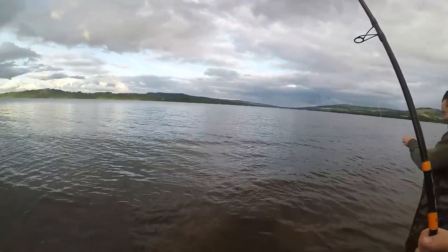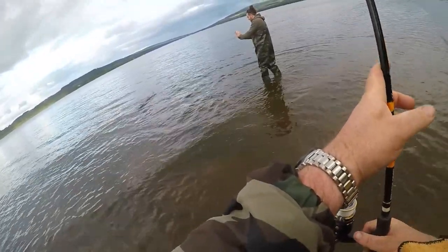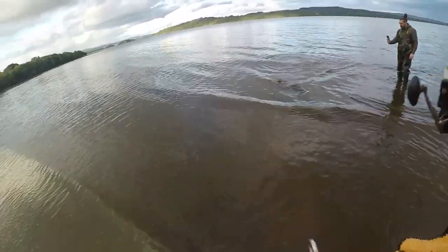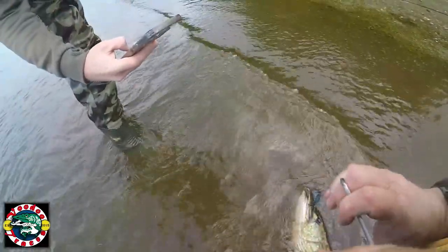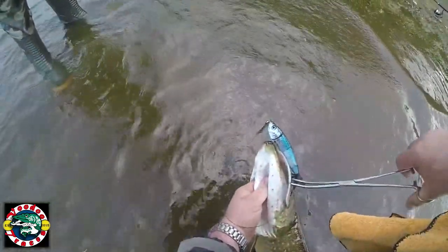Get that coming in for this, would you? I don't know if the GoPro's angled right. Aye, go on. Oh, I wish I had that take on camera, man. Just watch, because it might go again. It's wrapped its nose in it, innit? That take was unbelievable. Was it a good one, mate? I absolutely shat myself.